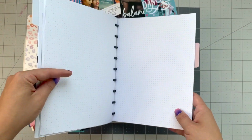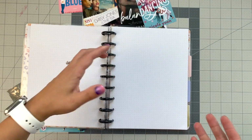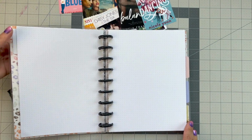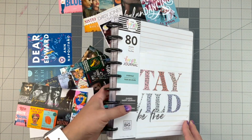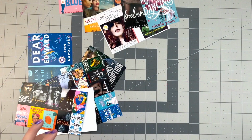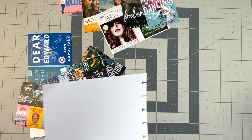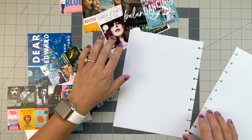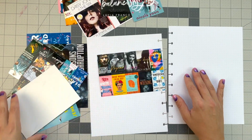I feel like this would be a good one. I'm so confused. I mean, not confused. I just don't know what size to do. But all right, let's just get started in this one. I already pulled out a few of the pages, so that way we can start making at least the bookshelf together with all of these cut up.